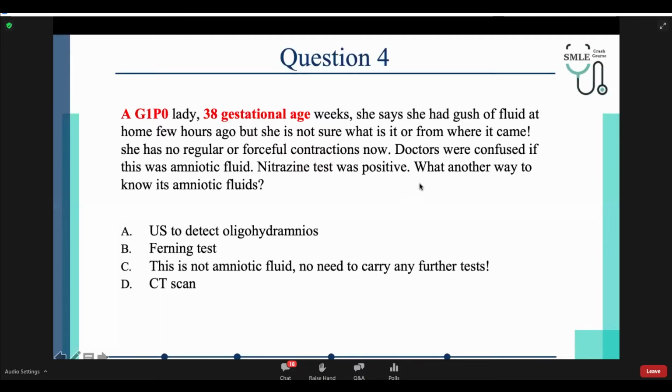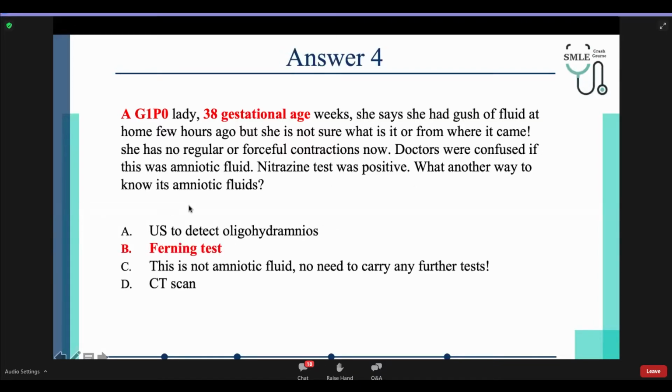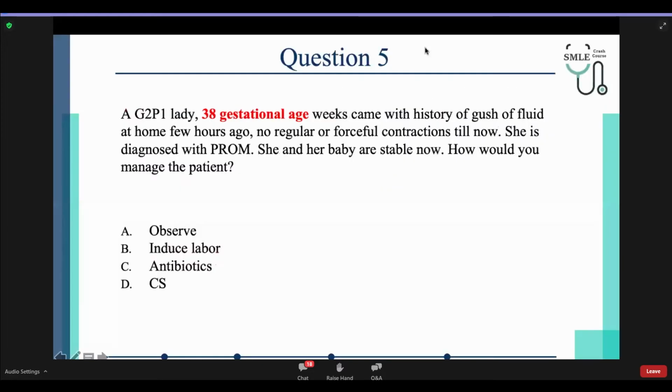Okay, so 95% answered Fern test. Very good. Some of you answered ultrasound to detect oligohydramnios. This is not the way. Answer A is not the way to diagnose rupture of membranes. Okay, good.